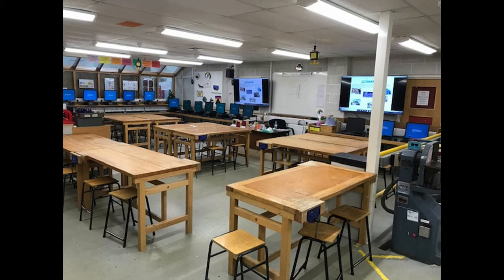So the picture of the classroom here is just to point out we have an excellent range of computers, enough for all students, which is helpful in order that they are all able to access the curriculum in terms of the digital element of it.